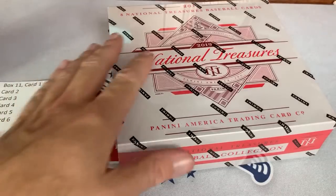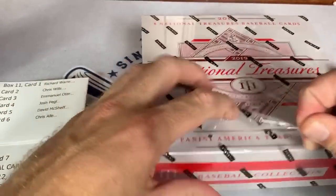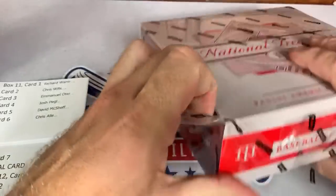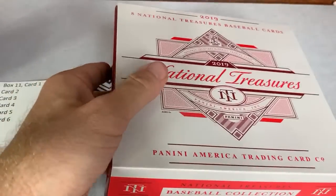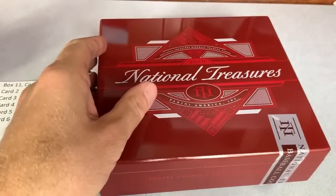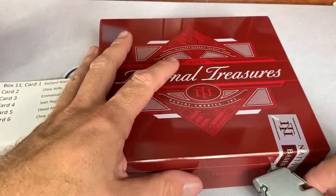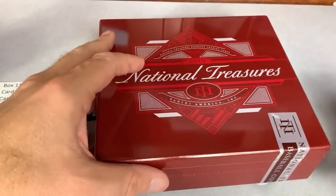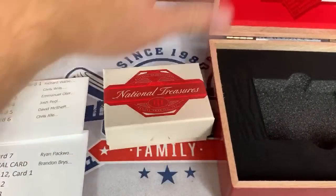All right, so let's do this. Box number 11, Babe Ruth booklet. Where are you? Hopefully it's in here. I think they made, did they make 3 of those Babe Ruth booklets? I can't remember, but there definitely is Babe Ruth booklets out there. Be nice to find one. I don't know exactly how many cases they made of National Treasures. I was just able to get 3 of them.